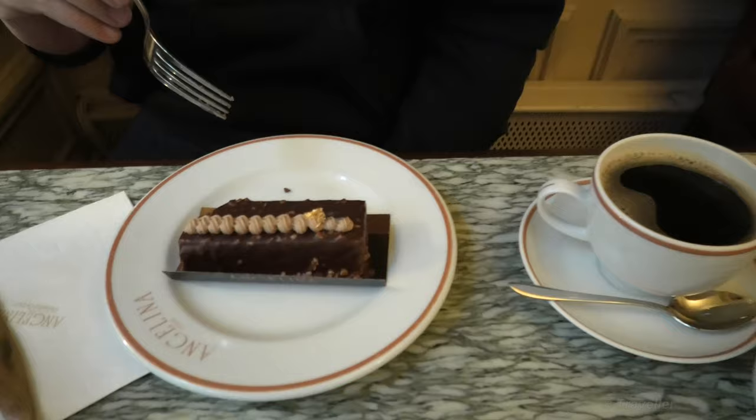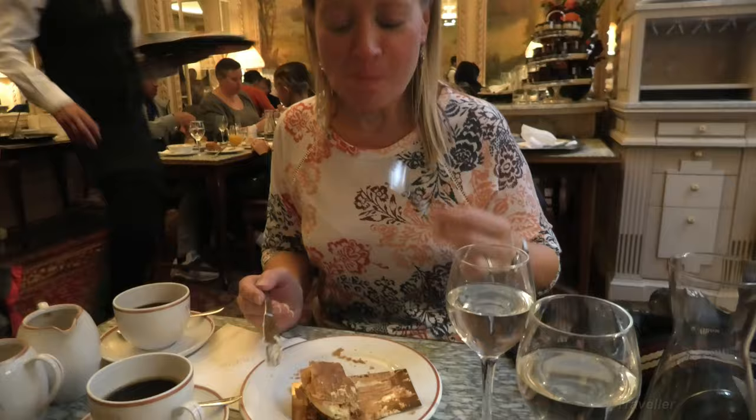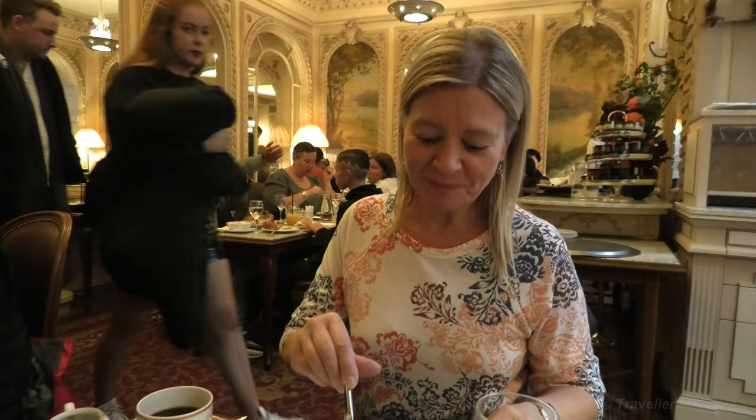So now we're going to enjoy our cakes and our coffee, and we'll see you as we walk out of the restaurant again. Okay, we're back again. This is going on very well. We're really enjoying these cakes. I mean, happy we're in such a special place in Paris. If any of you have been here before, please let us know down in the comments below. And if you know a better place to visit in Paris, also let us know down in the comments so we know it for next time we're here.